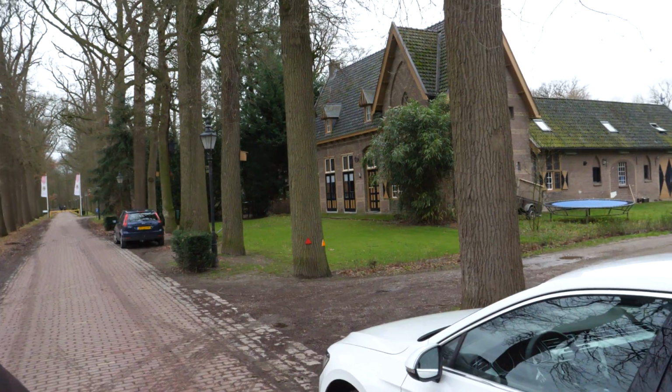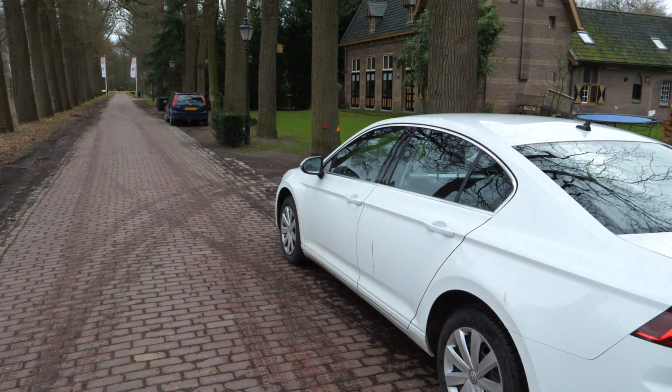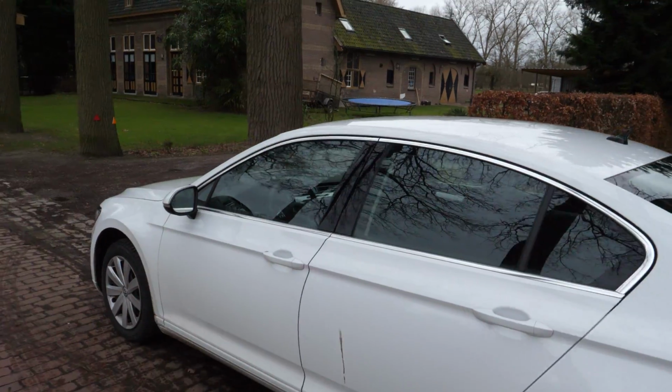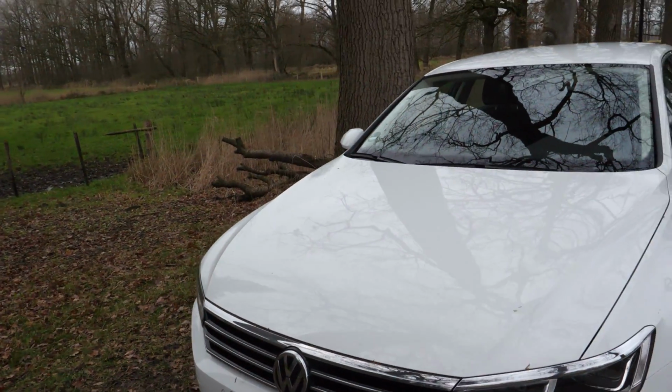This time I compare the Volkswagen Passat with my Mercedes E-Class. Would this be a new car for me? And I have to say, I'm impressed already. Let's see what features this car has, and afterwards we're going to drive the car, of course.